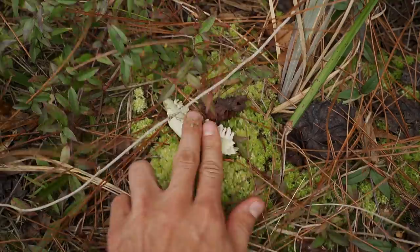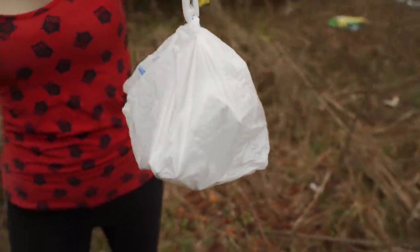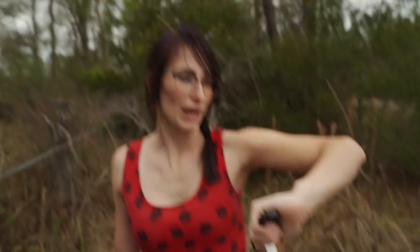We'll leave that right there. All right, well, there it is. Yep. Bagged up. There's probably still ants crawling around in there. We will unbag it and let them go later. I shook them out pretty good. They should be just about out.